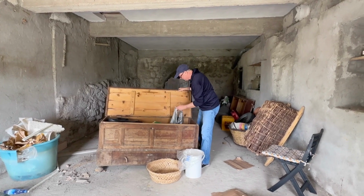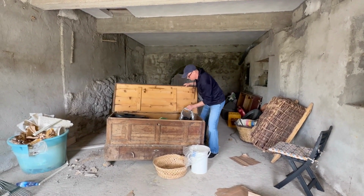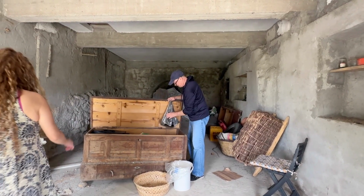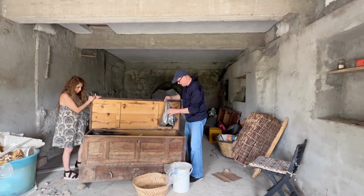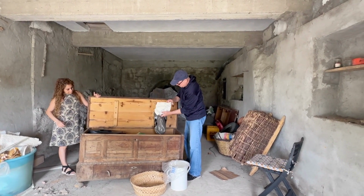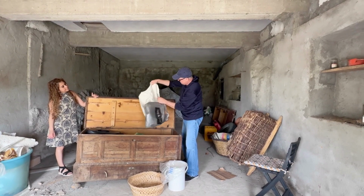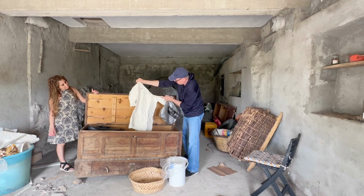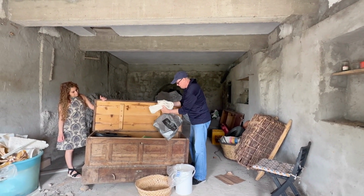See if there's anything vintage in here. Really want to be careful with this. No, that's going to be breaking off. Okay. So the missus is going to help me out here, holding it up because it'll break off. There's some tablecloth or linen here. You know what? This actually looks like traditional clothing here. Yeah, it looks very nice.